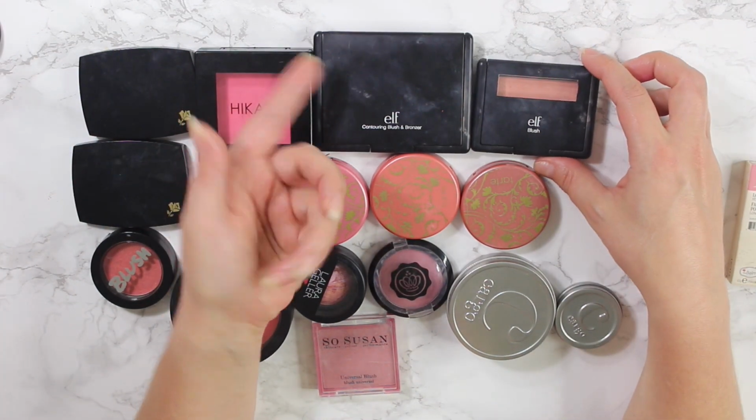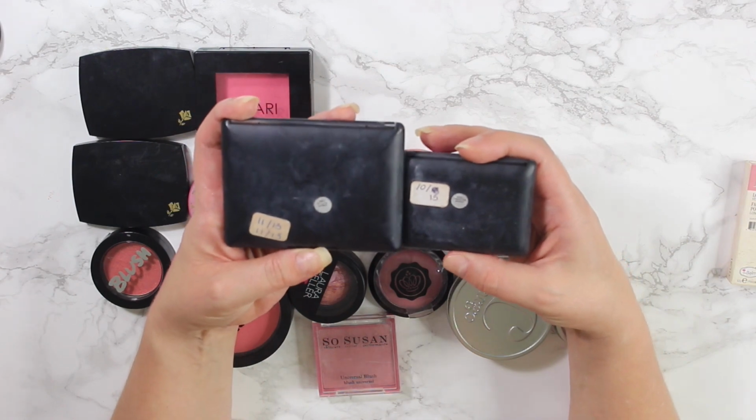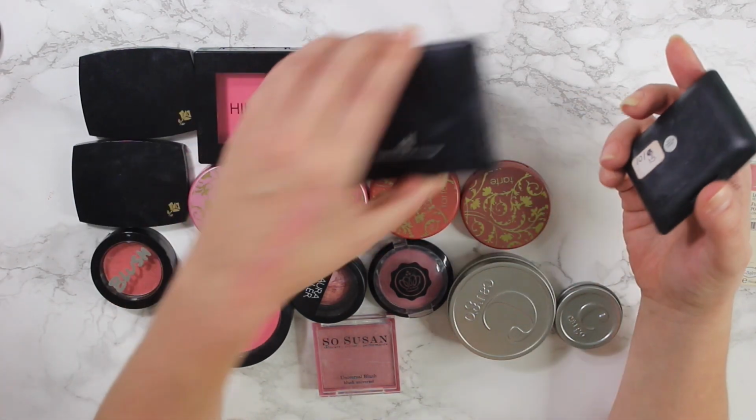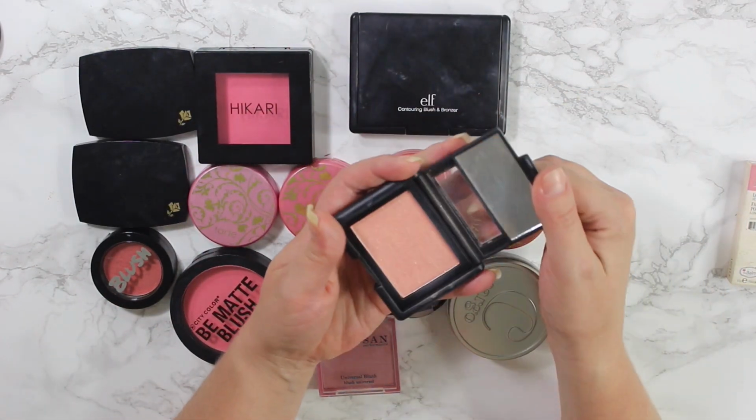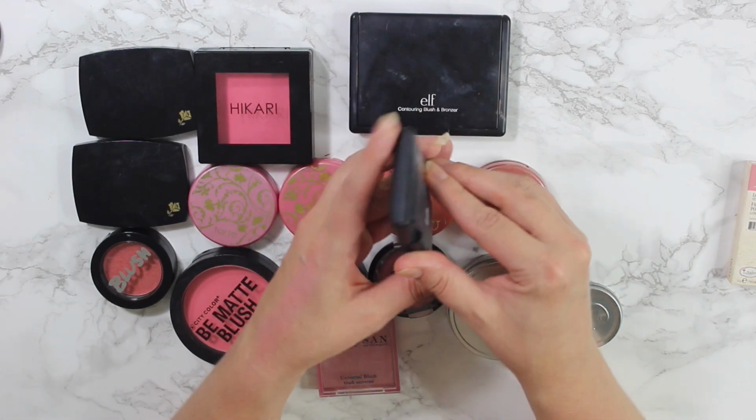Now let's move on to my e.l.f. blushes. These I think I've had the longest. Yeah, these are both expired in 2015. I will go ahead and swatch them for you though. This one is in the shade Twinkle Pink.